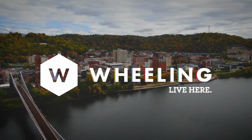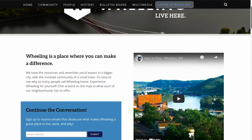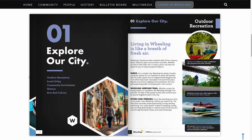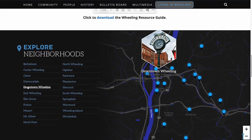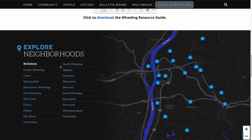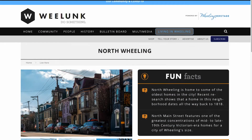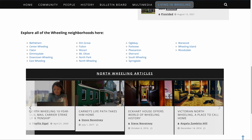Wheeling Live Here allows visitors to learn what it's like to live in Wheeling from a local's perspective. We created a comprehensive resource guide to share information about all of Wheeling's resources and amenities. Wheeling is made up of more than 20 distinct neighborhoods, so we created an interactive map to give visitors a look into what makes each neighborhood special. Wheeling Live Here has been an invaluable resource for Wheeling newcomers, and we hope to attract even more people in the years to come.